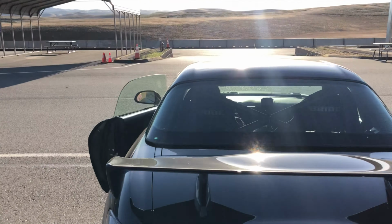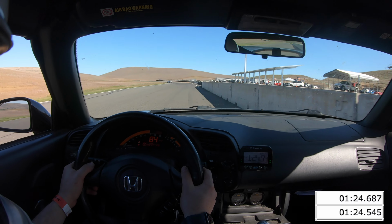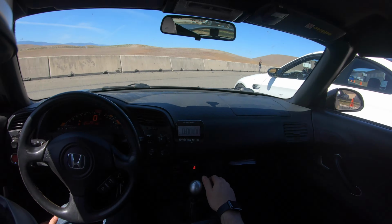On Sunday, Speed SF was running the regular configuration of Thunderhill West, which we were both more familiar with. Just like the first day, we both set personal bests in the second session, with only 1/10 of a second separating us. With only 1/10 of a second separating us, I buckled down during the dedicated challenge session.